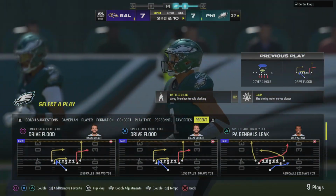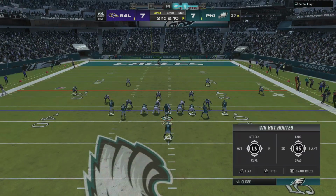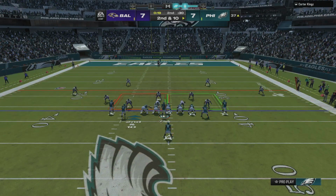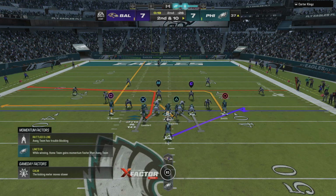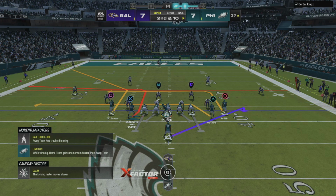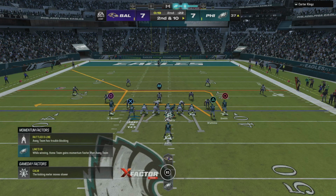Offense was moving it a little bit, had them back on their heels, but they earned a brief pause by forcing the incompletion. That gives them a quick chance to regroup and try and mount a stand before they're backed up even further.